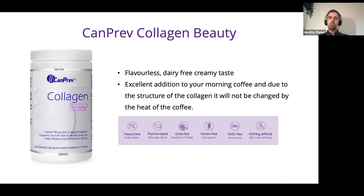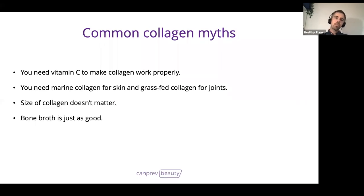Let's talk about a couple collagen myths, or 4 collagen myths. Myth: you need vitamin C to make collagen work properly. Yes and no. More like in this situation, no, not for hydrolyzed collagen. We are giving you hydrolyzed peptides. Vitamin C is needed to change dietary proline and lysine, which are amino acids, into a usable hydroxylated form. Basically, vitamin C is activating those two amino acids to work.